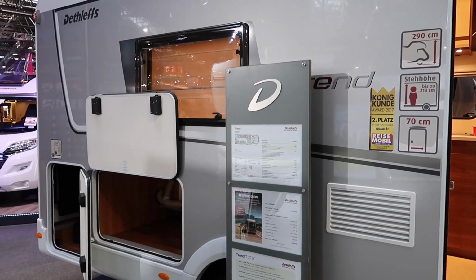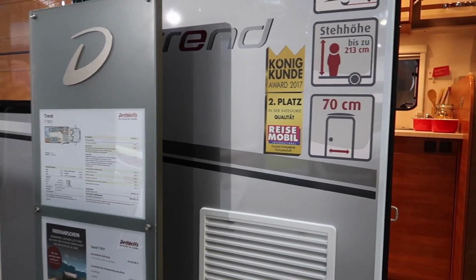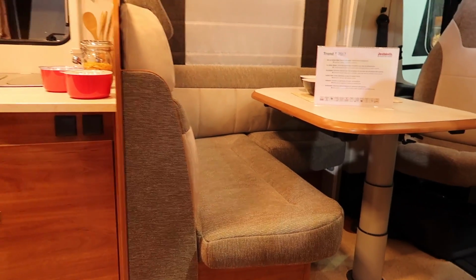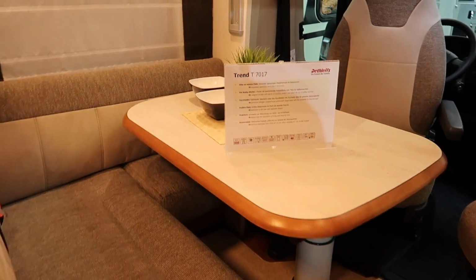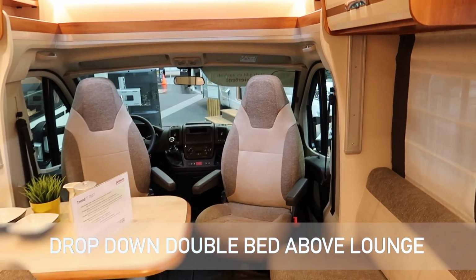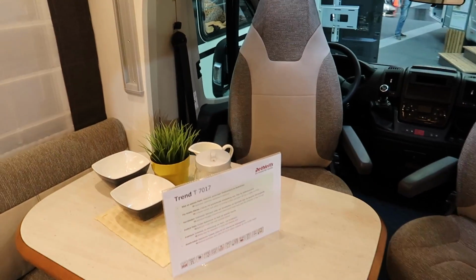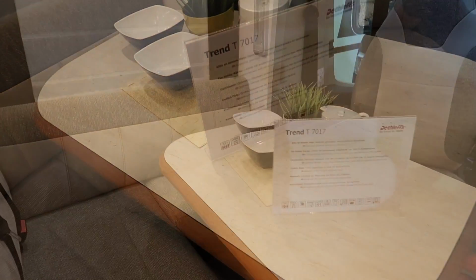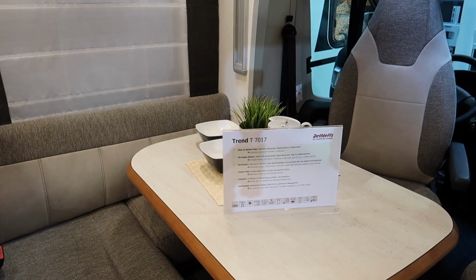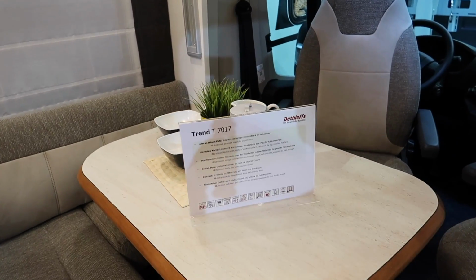Back on the Dethleffs stand, after the e-home, something a little bit more mainstream, and this one's for Nigel Cook, who's asked me to have a quick look at the Trend T7017, a twin-bedded motorhome, low profile, with a drop-down bed. So there's your front lounge, and that all looks pretty good to me. Obviously got the sliding table so you can move, and that's quite nice. It operates without needing to operate catches, but it's not too loose either.